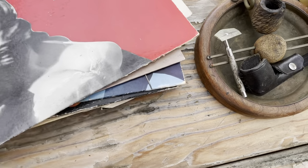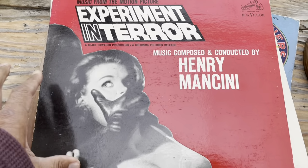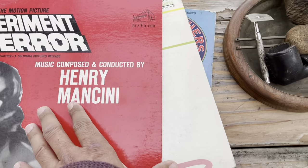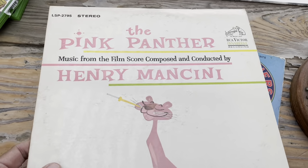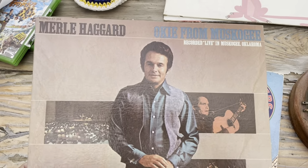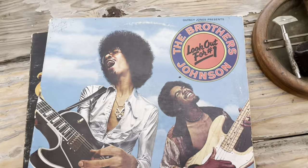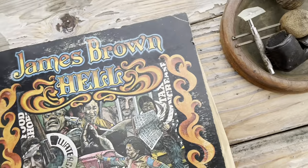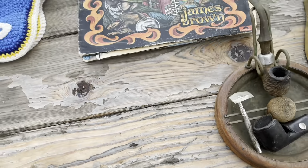Got some albums. Some of them are in better shape than others, but this is a Henry Mancini. I kind of just like the cover art on this. Experiment in Terror. Never heard of the movie, but this one I did hear of and saw, the Pink Panther. And then we got a Merle Haggard, Okie from Muskogee. Old school country there. Brothers Johnson. And James Brown. So yeah, got those albums there.